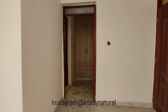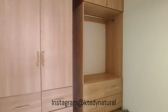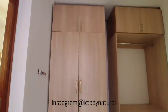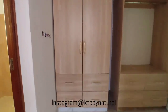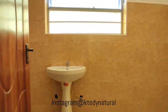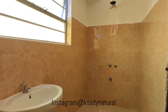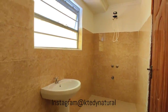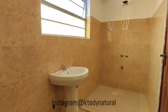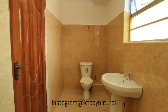Straight ahead, we have a spacious walk-in closet, his and hers, you know, love the cabinetry. Looks like MDF or something. Next, we explore the combined washroom. All the bedrooms are en suite, so this is awesome, right? I'm loving the large window for natural daylight and of course the tiles. It's standard, it's spacious. Love it.